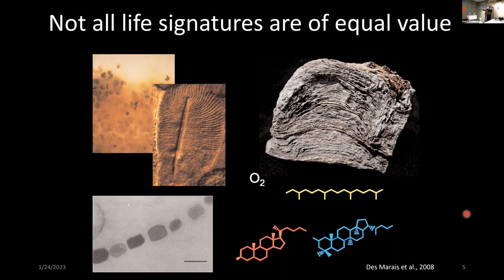The same applies to other types of fossilized features in the rock record, to tiny crystals that some bacteria form in their cells that are very distinctive. They can be used as very strong biosignatures, but they cannot tell us what the origin of the organism was. Even for many organic molecules, we cannot tell just based on their presence whether they belong to an organism that is independent from life on Earth or dependent on life on Earth.